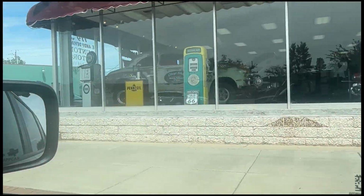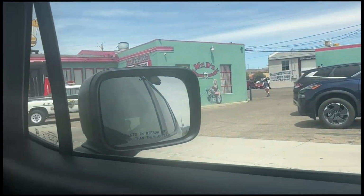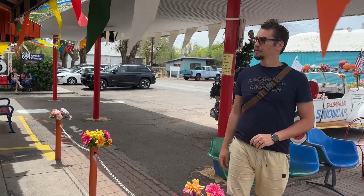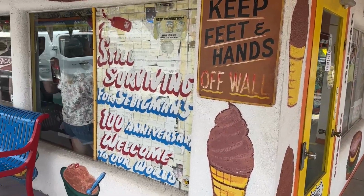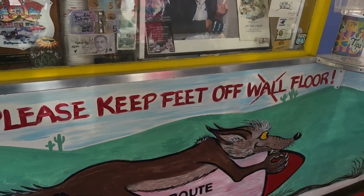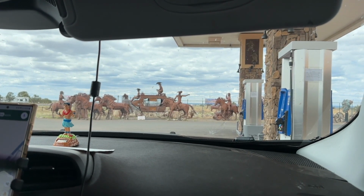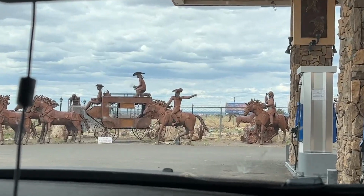I wanted to stop at a cute Route 66 diner, but after finding a town full of Trump flags and signs, we decided to look elsewhere. We stumbled upon something way better. The owner of this restaurant makes your entire ordering experience a stand-up comedy special. Next, the gas station we stopped at had the coolest statues ever.